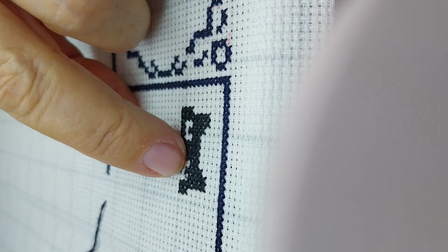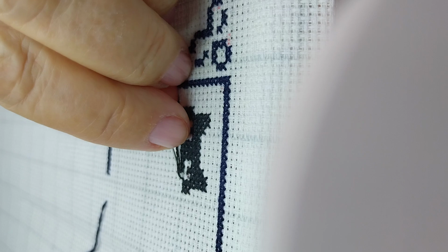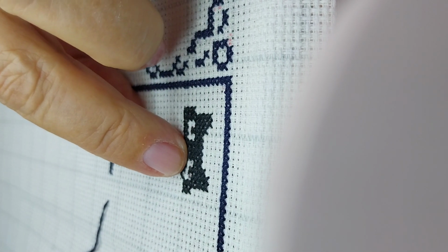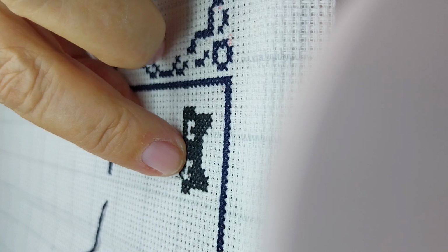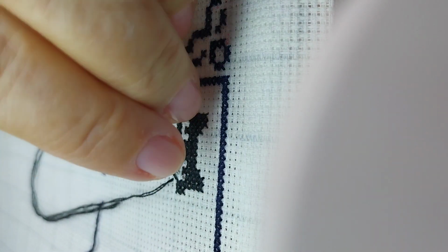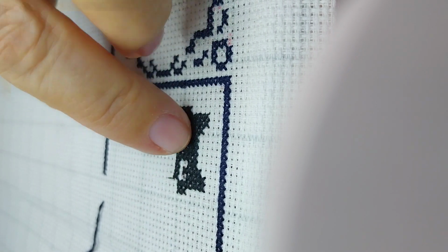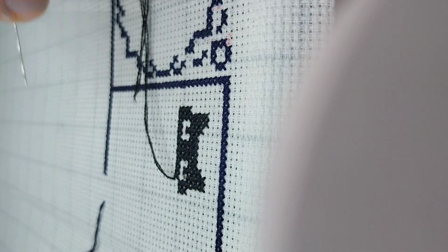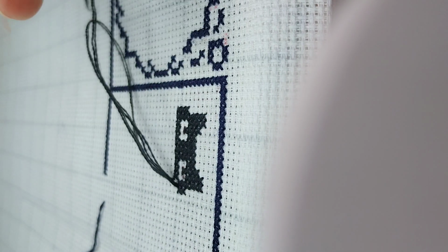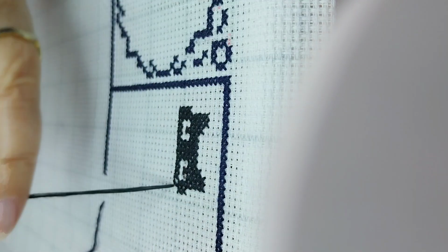I'm trying to see which hole I can come up with. It doesn't matter if it's top or bottom as long as it's slanting in the same direction as all the other ones. So the bottom one always goes from here and the top goes from left to right. Always. That's how I do it. You do you. I do me. Believe me, some of the crazy stuff I do, don't do me. Just keep on doing you.